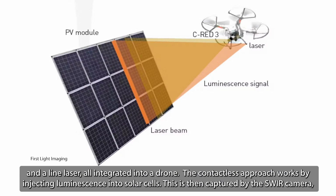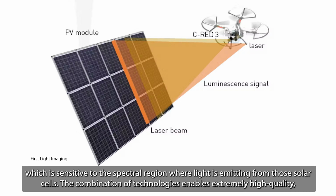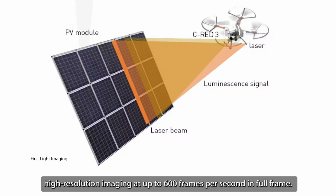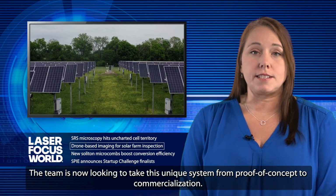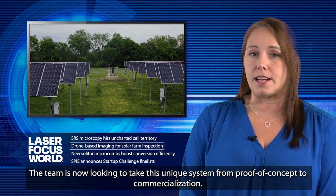This is then captured by the SWIR camera, which is sensitive to the spectral region where light is emitting from those solar cells. The combination of technologies enables extremely high-quality, high-resolution imaging at up to 600 frames per second in full frame. The team is now looking to take this unique system from proof of concept to commercialization.